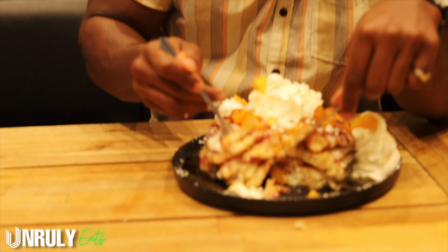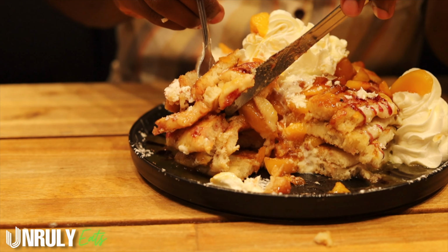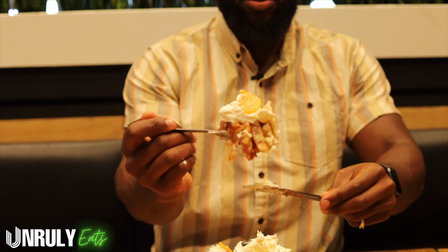What I also can appreciate is the fact that they put peaches not only on the top as a garnish, but also within, they layered it. So I don't know if you can see that, but it's layered inside the pancake stack, which is just more points for them. Look at that. It don't get no better than that, I'm telling you.